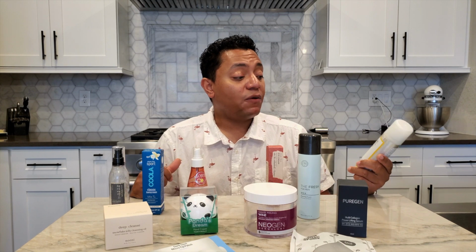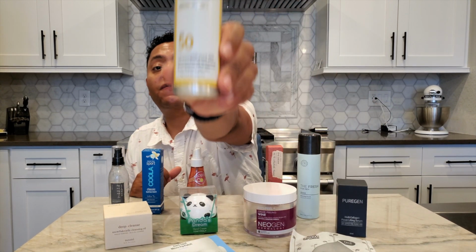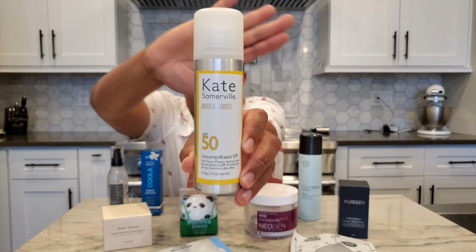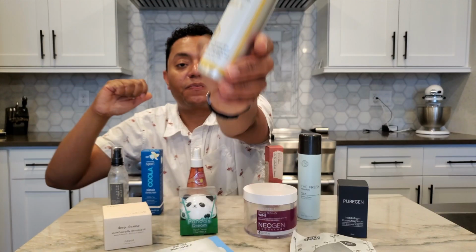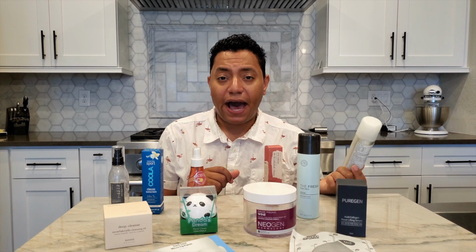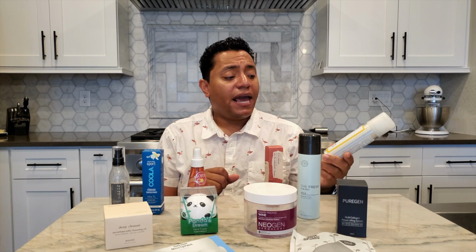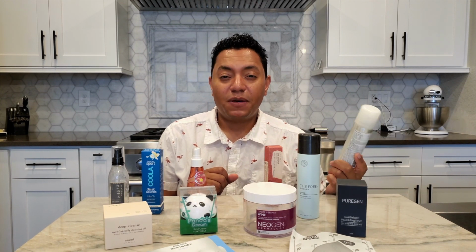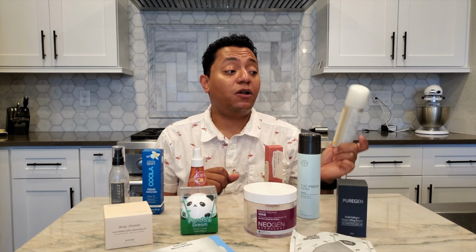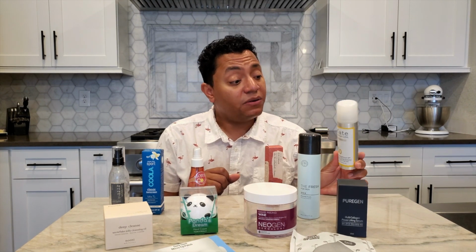The first product that I wanted to cover is the Kate Somerville Uncomplicated SPF 50 setting spray. So this is an actual spray sunscreen that is supposed to also act as a setting spray for makeup. And I actually haven't been using my BB cushion or makeup products in a while, but I did use this while using makeup and without using makeup.